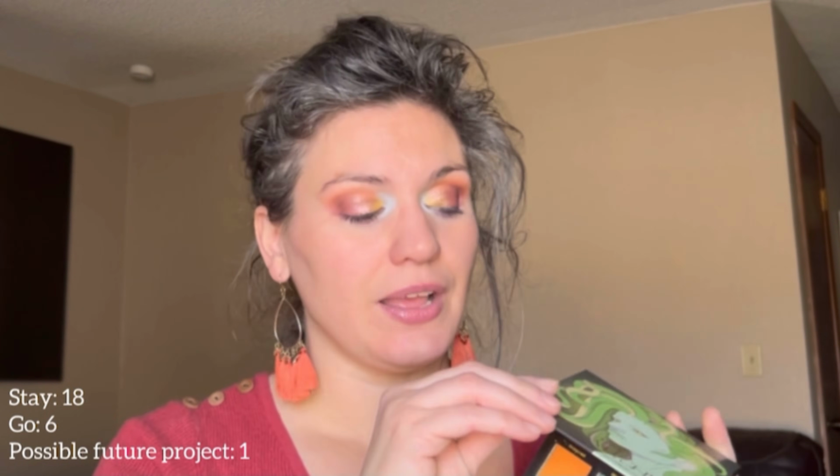All right, we have landed upon what is now my favorite formula. The mattes and the shimmers, top notch, my new favorite. And I'm talking about Unearthly Cosmetics. I have 2 palettes from them. This is the Lure palette and it's like folklore. Honestly, a lot of Unearthly's themes are not something I'm willing to get, but the ones that I have are okay.